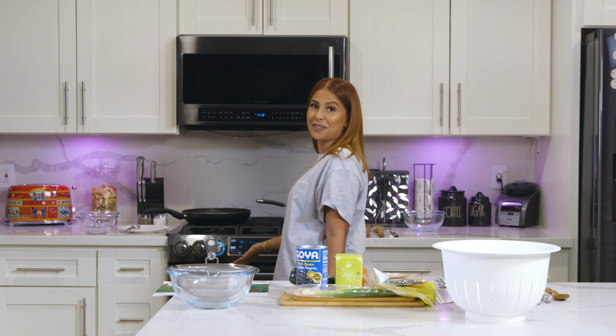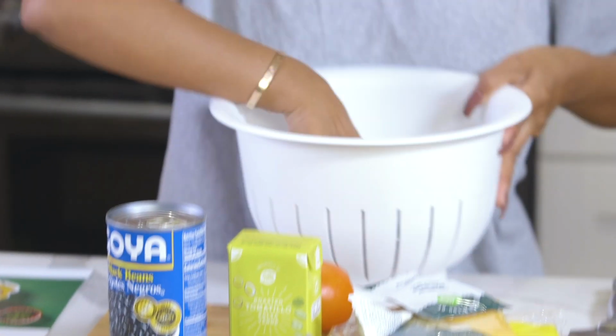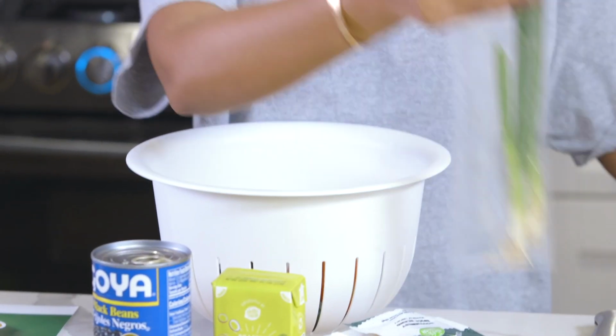Okay, so this is everything we're gonna need to cook salsa verde enchiladas. So before I wash the produce, I'm gonna preheat the oven to 475. Preheating to 475, voila. So now we're gonna wash the produce. Okay, I'm gonna put everything in my little bowl.